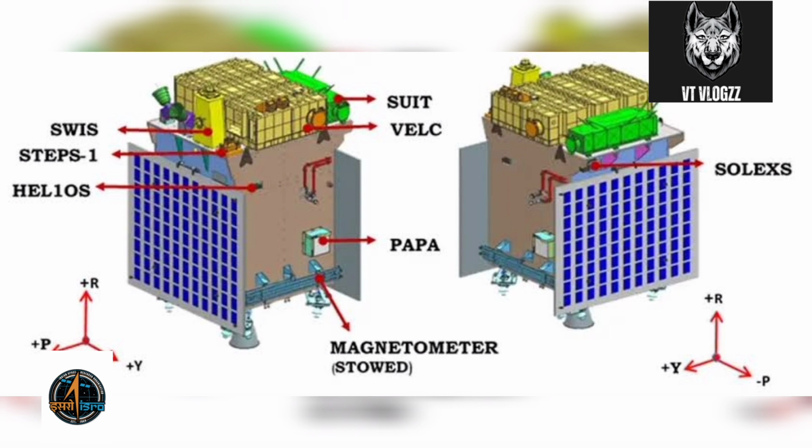4. High Energy L1 Orbiting X-ray Spectrometer (HEL1OS). Capability: hard X-ray spectrometer, Sun as a star observation. In situ payloads. 5. Aditya Solar wind Particle EXperiment (ASPEX). Capability: solar wind particle analyzer, protons and heavier ions with directions. 6. Plasma Analyser Package for Aditya (PAPA). Capability: solar wind particle analyzer, electrons and heavier ions with directions.